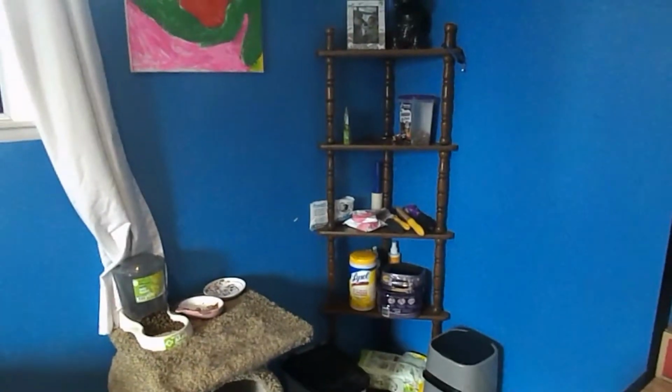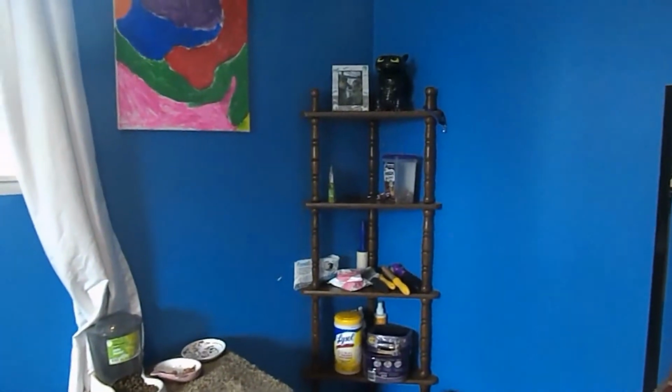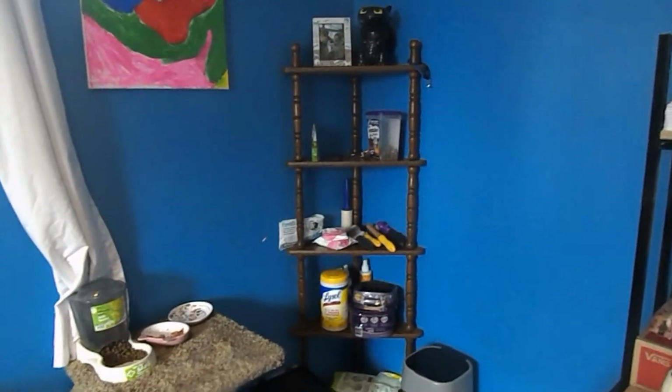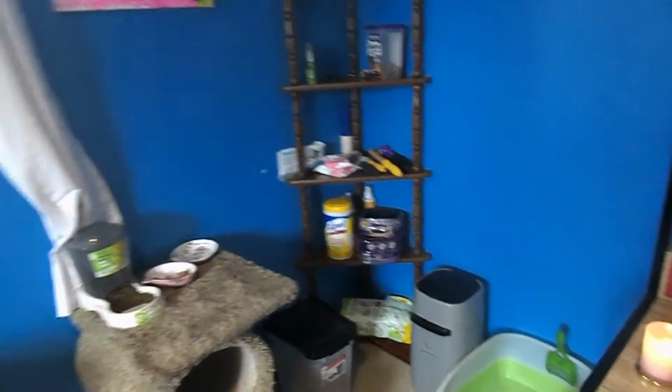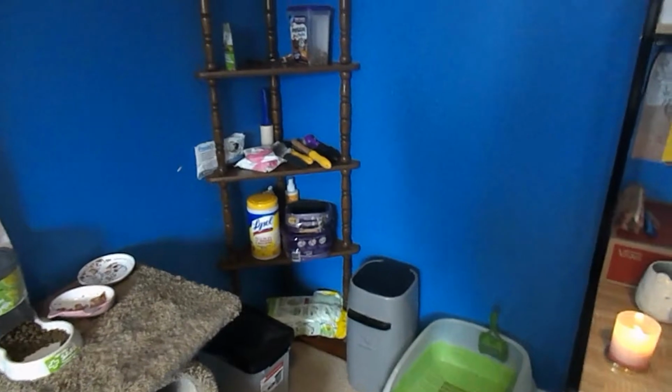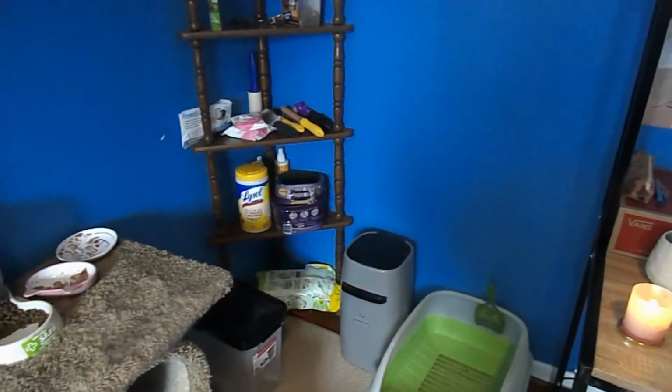And then you turn just a little bit and we have a kitty cat corner. I have a kitty cat, I love her very much, she's great. And I have all her stuff over here because she just lives in this room. She doesn't really leave except at night when the dogs are in bed, just because she doesn't like them. They don't get along unless the dogs come in here to cuddle.